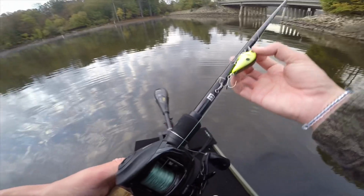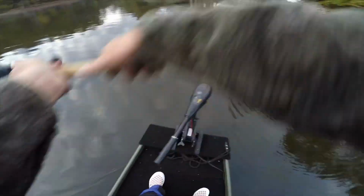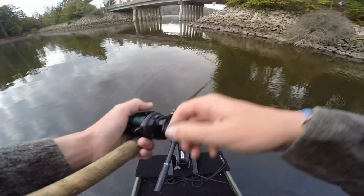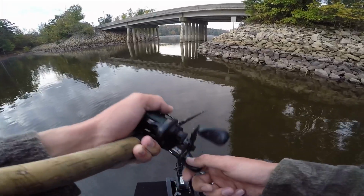Alright guys, I haven't even started my boat yet. I'm just going to start fishing. Right next to the ramp, there's a nice little bridge. I'm just going to be throwing a little square bill around the rocks next to this bridge. We're going to start off the morning fishing pretty shallow. Later on, I think I might move over to deep water.